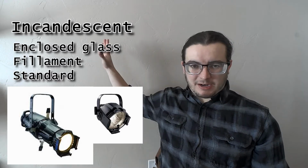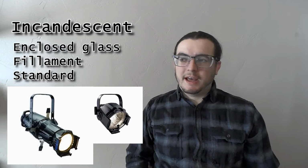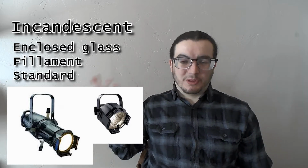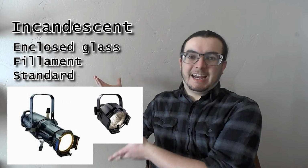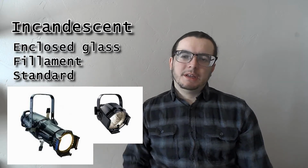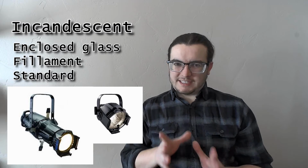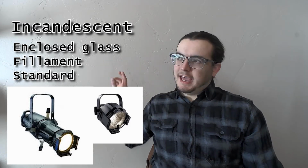It's a big, heavy metal box with fixtures and glass and lighting and angles that make the beam focus more. And then there is the bulb itself, or the lamp is what we call it. The entire light is what we call the fixture. It's a lighting fixture. And then the lamp inside is what you would call the bulb. Now, incandescents all work the same basic way. There's this big giant metal fixture, and then the bulb itself.